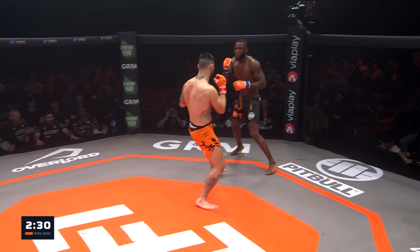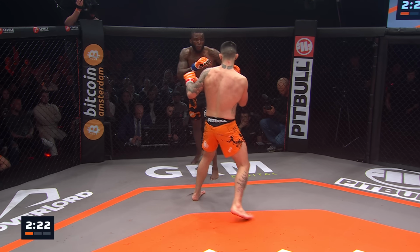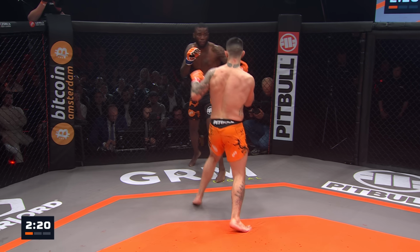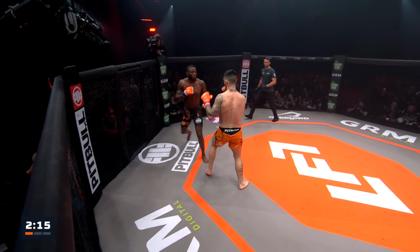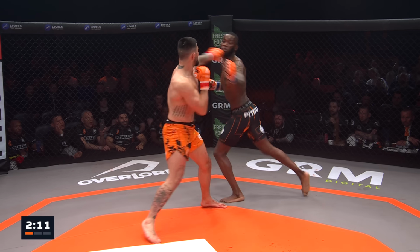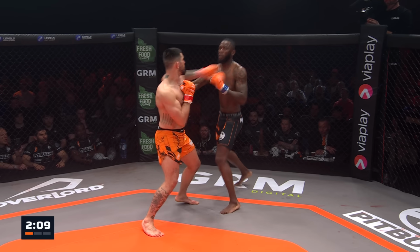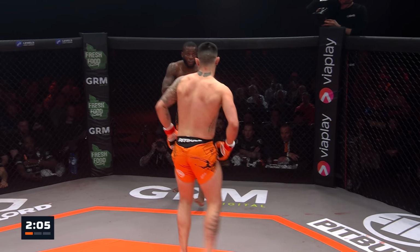On the nights where Kuku's hands are down and he gets laid out, people will often use that as evidence that you should always keep your hands up. But the things that work for him work because he doesn't always keep his hands up. So it's a risk-reward scenario. He's had some discipline issues in the past, didn't always train to fight at late notice, but when he fights disciplined like this, he's a very good fighter.